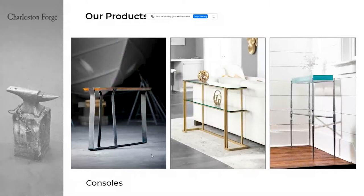Here's just a quick look at the finished product, right? So at the end of the day, we make beautiful furniture. It's high quality. It's at the middle to upper end of the market, and every piece is made to order. So everything that we ship out is done in the customer's choice of metal finishes and wood finishes and upholstery.